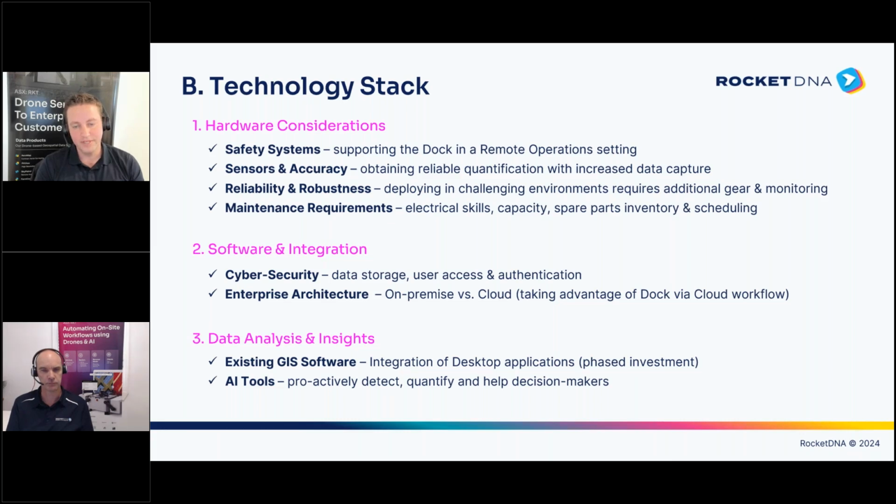you can take advantage of a lot of other cloud tools to help you, again, automate that entire data workflow. But considering customers have made a lot of commitments or investments in existing software, how do we take advantage of all of that and still allow the customer to use those existing tools in a phased investment approach to incorporate the dock and allow them to expand slowly? As Evan mentioned, you'll start with one, be it survey, and slowly grow that into geotechnical, geology, or other use cases.